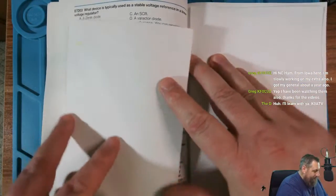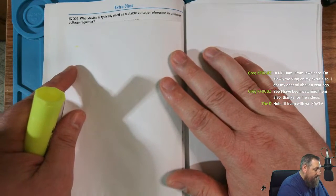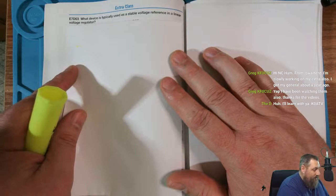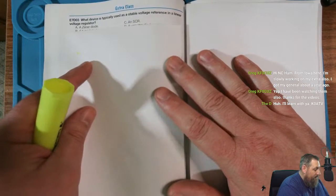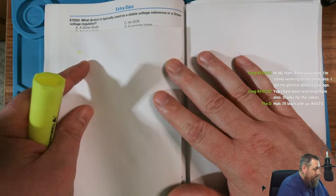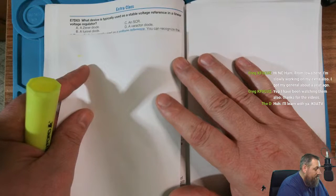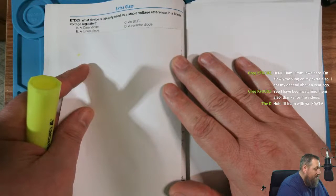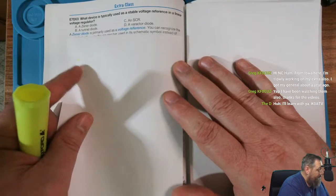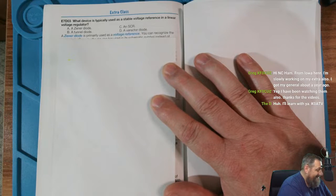So next question here. What device is typically used as a stable voltage reference in a linear voltage regulator? A, a Zener diode. B, a tunnel diode. C, an SCR. Or D, a varactor diode. A Zener diode is primarily, hopefully I'm saying that right, used as a voltage reference.